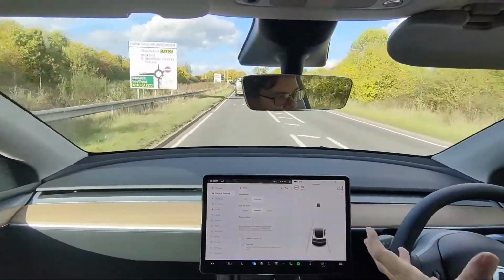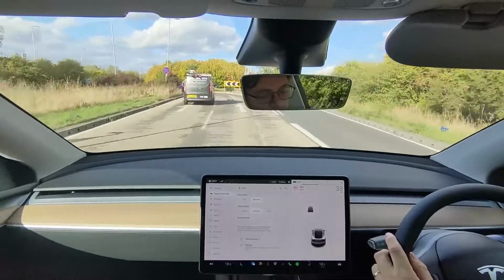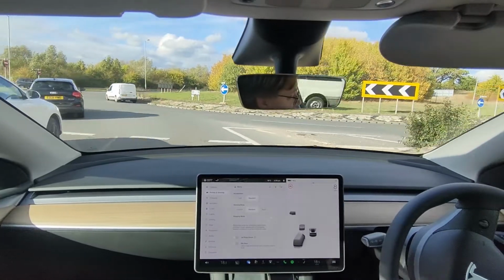Now Teslas, like most other electric vehicles, of course, have regenerative braking on. So the moment I take my foot off the accelerator completely, we slow down quite noticeably. I don't know if you can pick it up on the camera, but even the little model of the Tesla on the screen has its brake lights on.